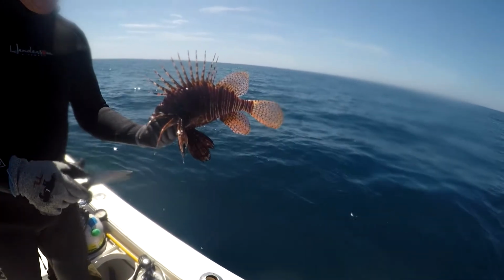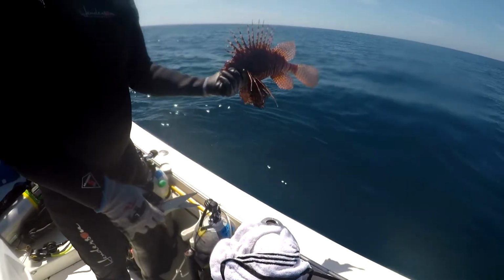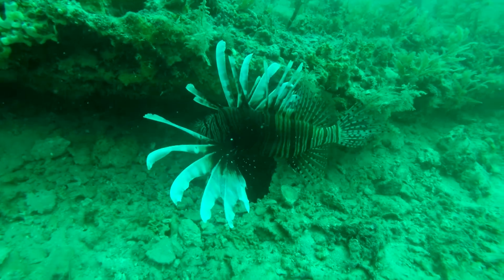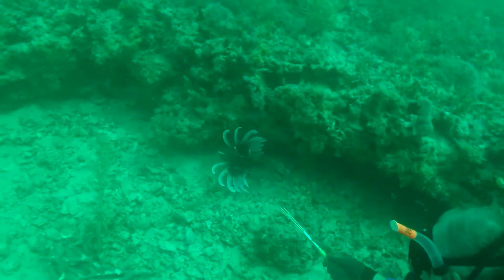However, there's one fish that is open season year-round, and Florida doesn't care how you kill them. In fact, they encourage you to kill them. She'll eat pretty much anything she can fit in her mouth, she has no natural predators, and she has venomous spines. She's the lionfish, and she's an invasive species.